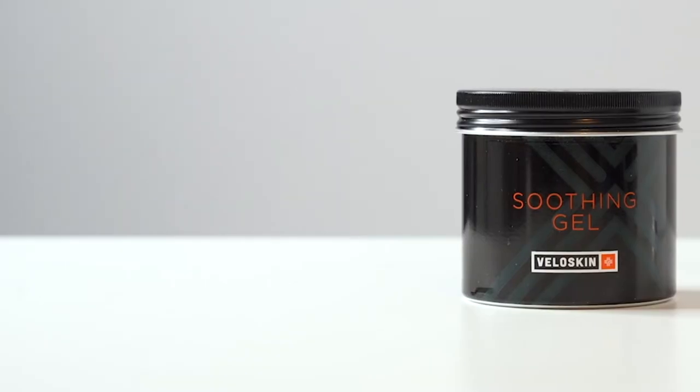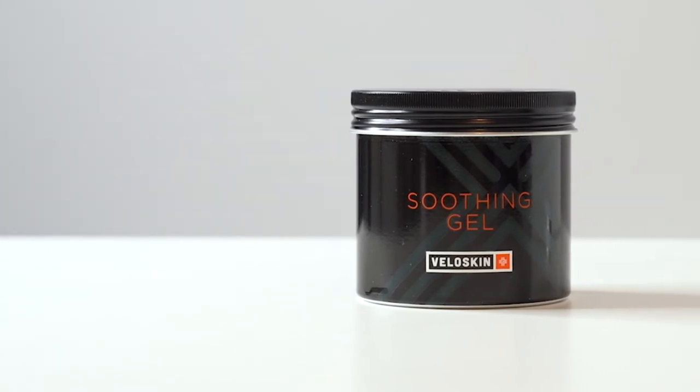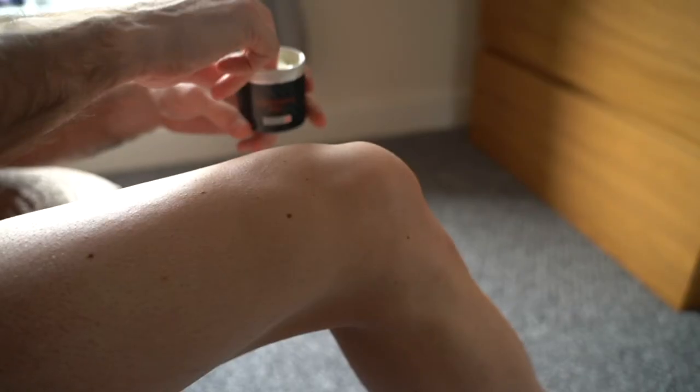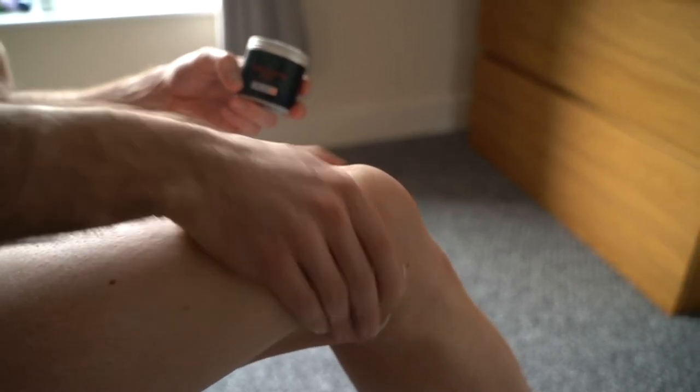Now, to take that post-ride ritual to the next level, whether that's been a long day out in the saddle or a strenuous training session on the indoor trainer, Veloskin Soothing Gel can be used to soothe aching muscles and limbs thanks to its strong menthol cooling properties. Using Veloskin Soothing Gel is simple. Just apply a liberal amount to the area you want to soothe and rub it in. It can also be used as a massage gel as well if you want that deeper relief.